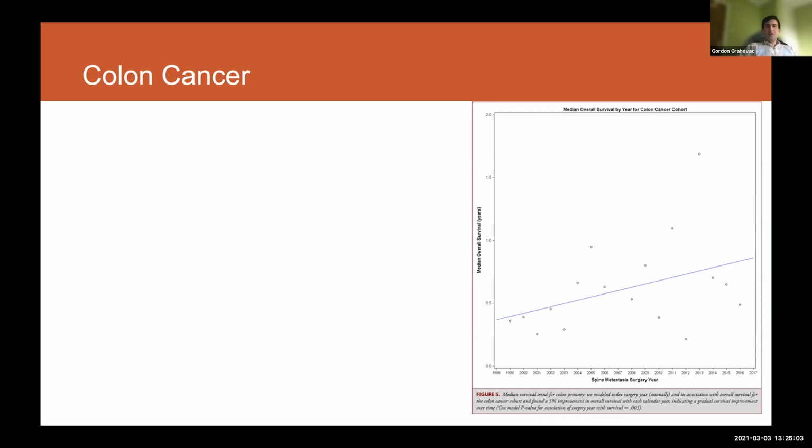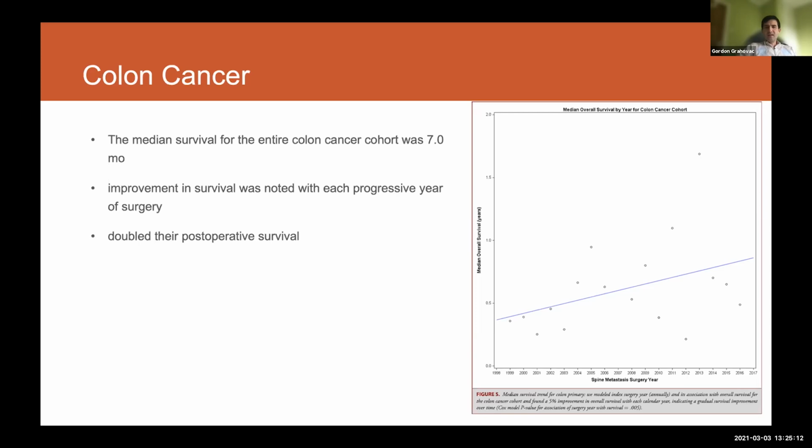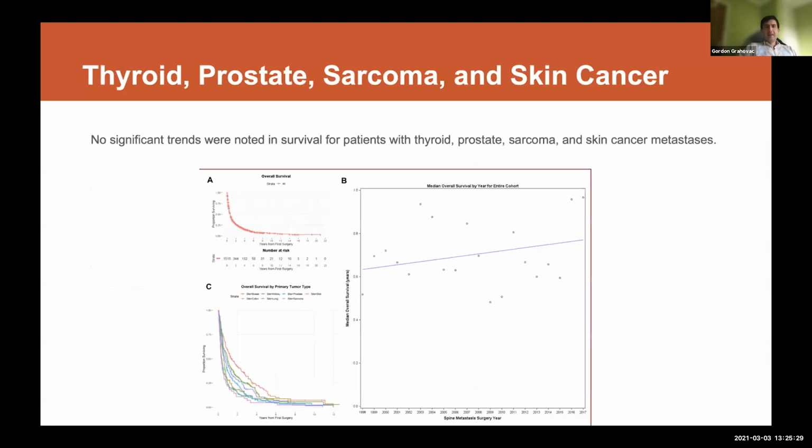Regarding colon cancer, we can also see a steady increase in survival through the course of the last 20 years, with a median survival of 7 months. Improvement in survival was noted with each year, but there was no specific breakthrough year, and survival has doubled in the last 20 years. This has been attributable to different systemic chemotherapy protocols and more aggressive excision of the liver metastasis.